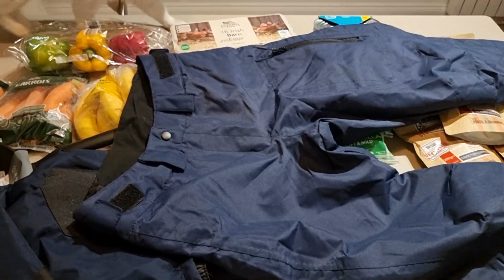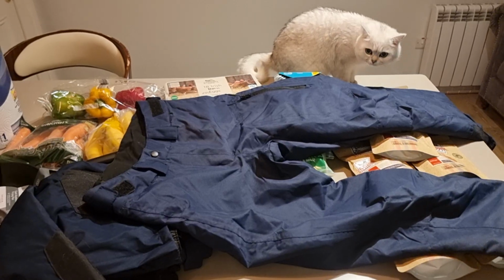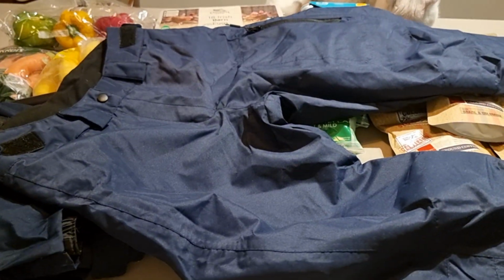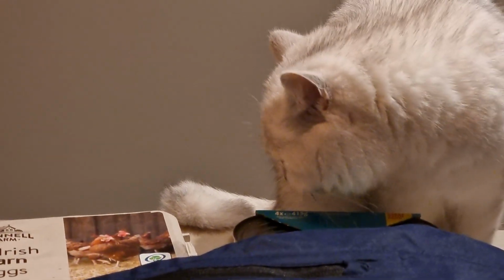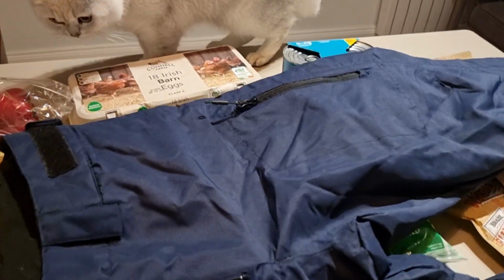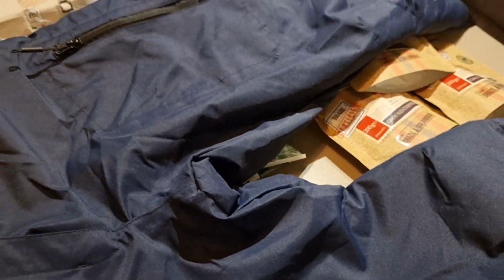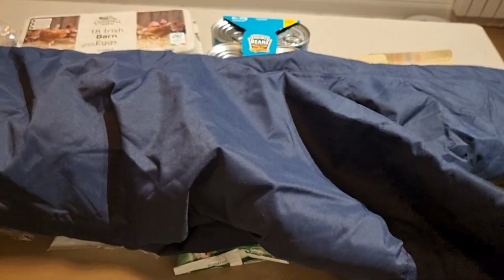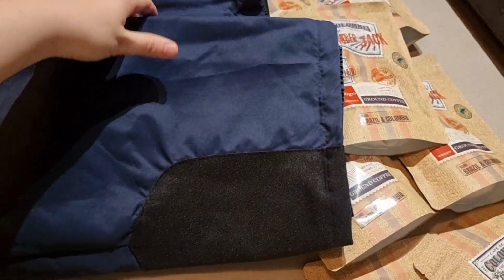Now they're the size match. They wouldn't necessarily be too big or too small. Just an FYI, you can return it if you just tried it and it's not something that you want to keep. What else? This is the brand, Crivit. I'll see if I'll be keeping those, and if not, I'll be returning them. They just said keep the receipt, and that's about it.